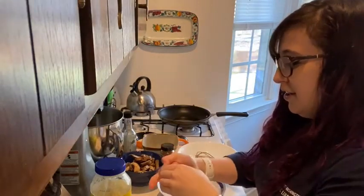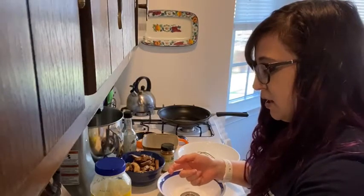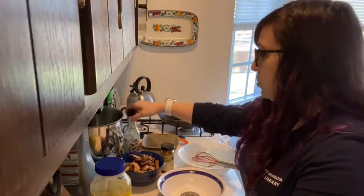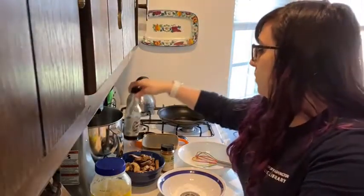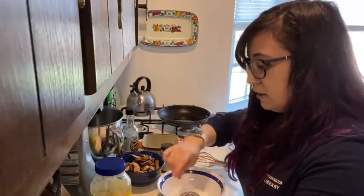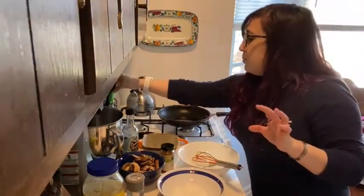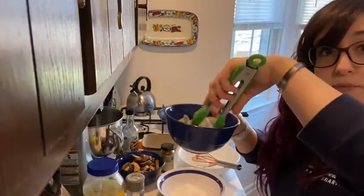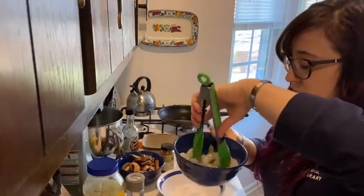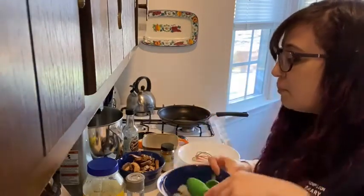I'm going to take it a little easy on the salt because later on this recipe calls for some coconut aminos, and I know that this brand that I use is particularly salty. So I'm going to go a little easier on the salt than she recommends. That's my personal preference. I'm just going to grab my tongs and give my little shrimp that are now covered in salt a little stir and just set them aside. We'll be with you again momentarily.